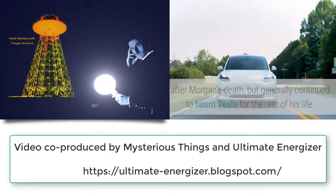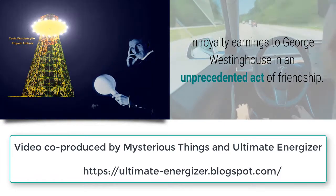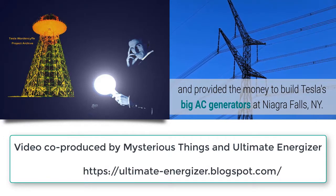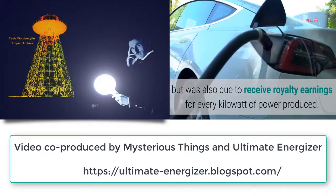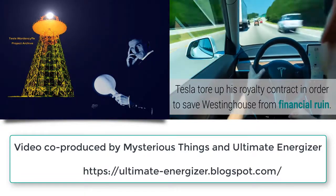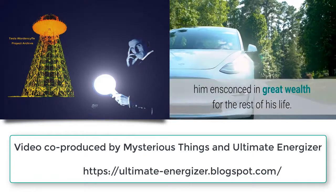rest of his life. Before the turn of the century, Tesla also willingly gave up millions, perhaps billions, in royalty earnings to George Westinghouse in an unprecedented act of friendship. Westinghouse had believed in the superiority of Tesla's AC system and provided the money to build Tesla's big AC generators at Niagara Falls, NY. Tesla was paid millions up front for his patents, but was also due to receive royalty earnings for every kilowatt of power produced. When Westinghouse ran into financial difficulties at a later date, Tesla tore up his royalty contract in order to save Westinghouse from financial ruin. Had he not done that, Tesla would have had enough money from royalties to keep him ensconced in great wealth for the rest of his life.